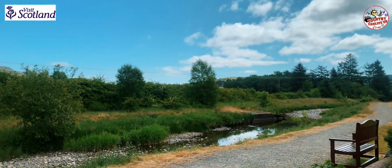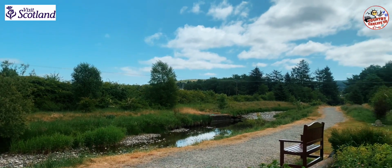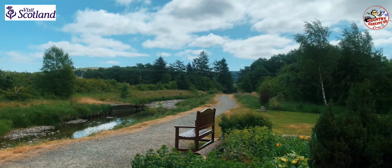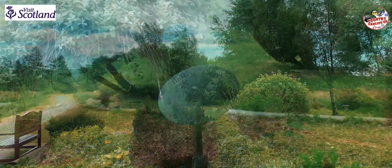You can see the church in the distance there between those two tall trees of Dalmellington. There's a bridge just down there which leads down towards Dalmellington, so it's not far from the van at all. Let's have a look at the bench over in the corner there.